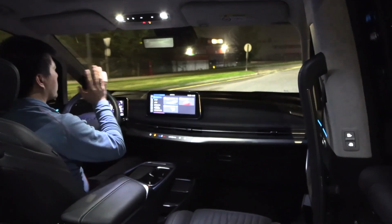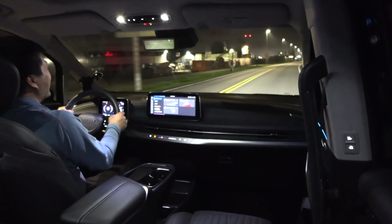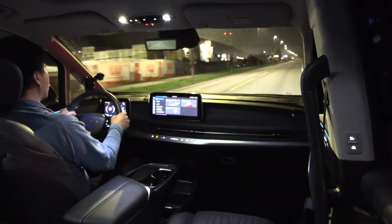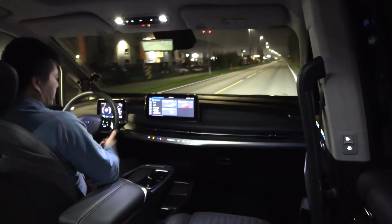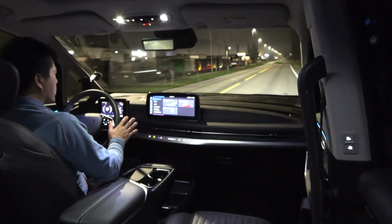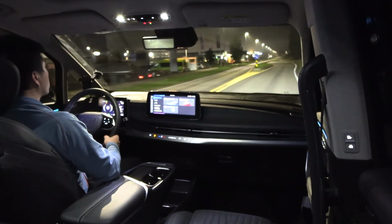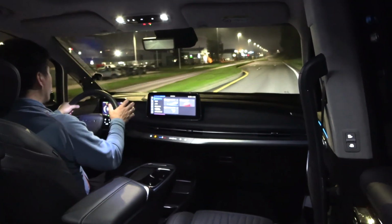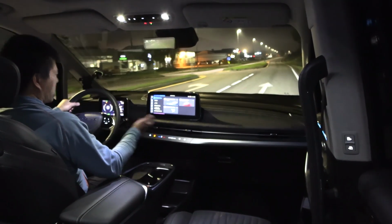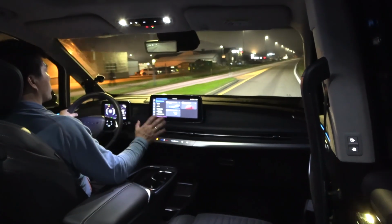Okay, to put it this way, this is the best Maxus I have ever tried. Does that make you feel better at least? But compared to, for example, the EQS, there is a reason why the EQS costs two to three times more, because of the comfort, the noise levels, the sound system also. This one is not that great, by the way. Everything there is proper luxury in the EQS.